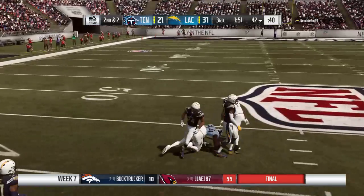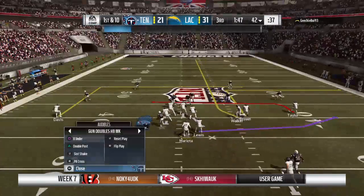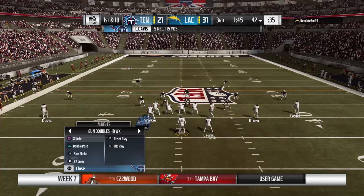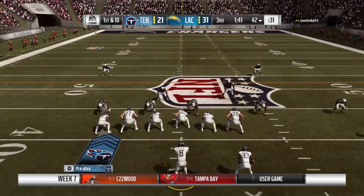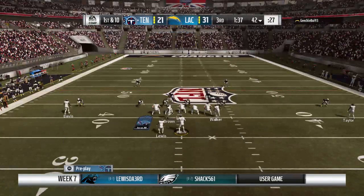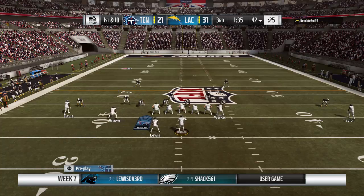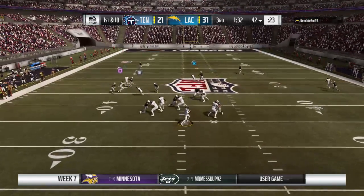Oh, did he hang on to it? He did on the dive. Nice grab. The Titans get 14 yards there and move the chains as well. I'd have to say that whenever you see a good post route run, they do not like to let it end without the catch. Hence, that great diving play. Yeah, lay it up there, let him go get it, and he got it.